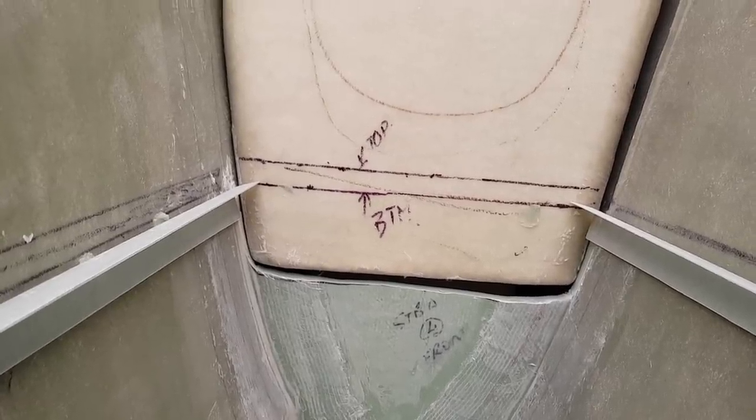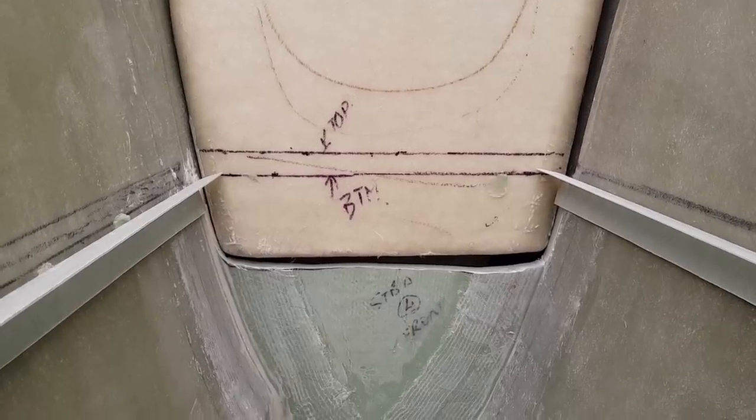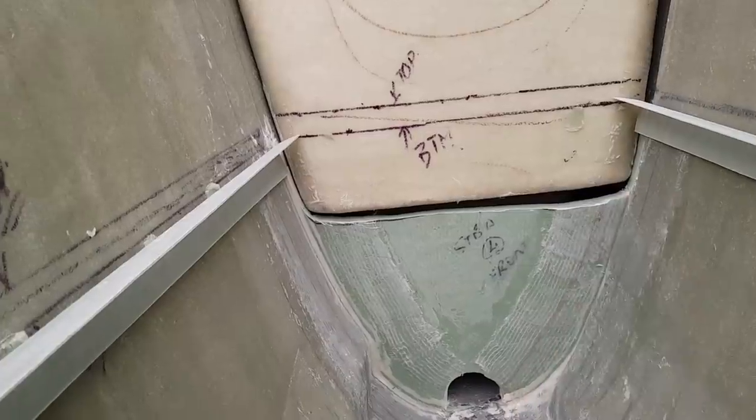I still gotta drop it a bit more. I can't believe it, I've had this thing out 8 times. I've still got a tiny little pinch over here and another little pinch over here, but I'm gonna make sure, I'm just gonna get rid of it all together.